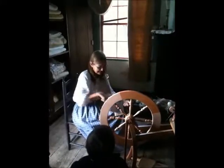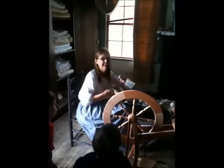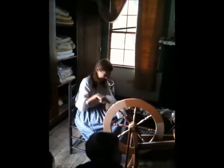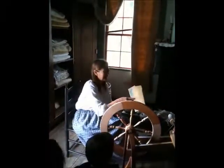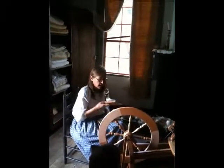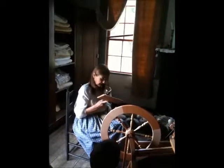So this is while I'm talking to y'all, I'm carding some cotton. Have y'all ever seen the cotton on a plant? Yes, ma'am. Okay. This is what it looks like for those that didn't see it.